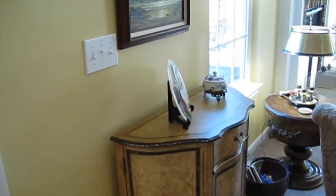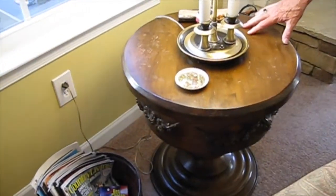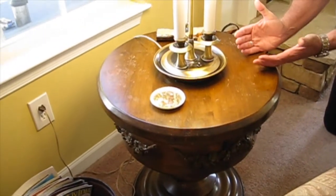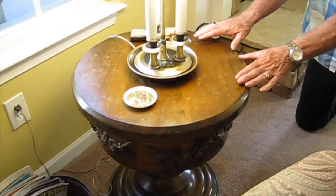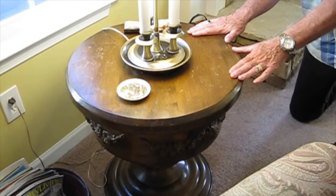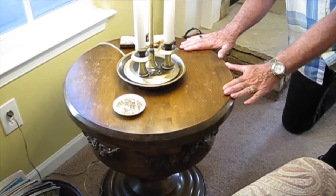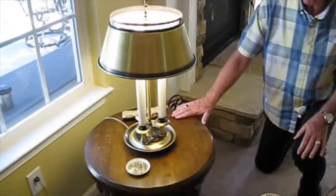If you'll scan this way just a little bit for me, you'll notice that this is a round end table here. This table right here the lid actually comes off this. There is a bowl underneath, and it's meant to put chilled bottles of wine in. This item right here has been in my family since the 1960s. It was in our home in Huntington Beach. It was in our home in Napa, and it now resides here. It's been in the family for a long time.